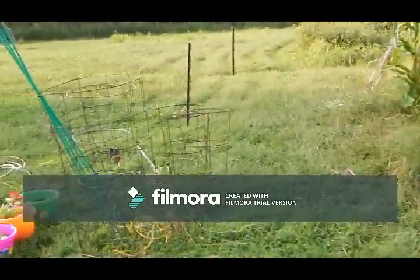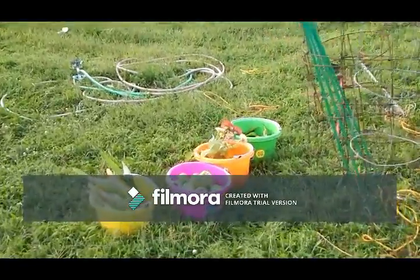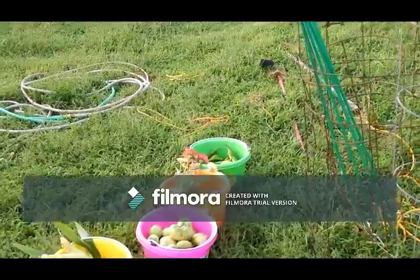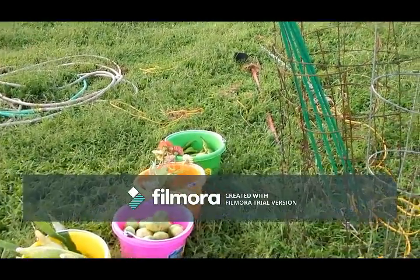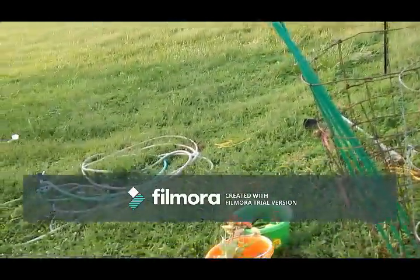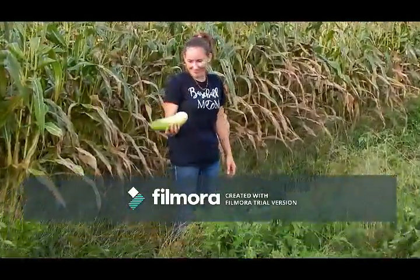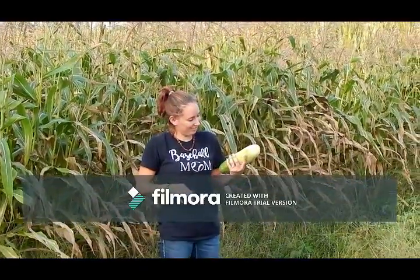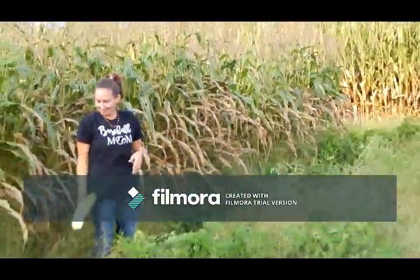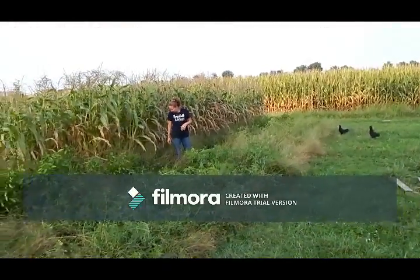We got the tomato cages out. We got a little bit of corn that we collected. Some green tomatoes still. There's my zinnias. Peppers. We got the sprinkler out. Now it is time. Holy crap, would you look at that? A big old cucumber that we lost in the garden. Now it's time to set up the pig fence.